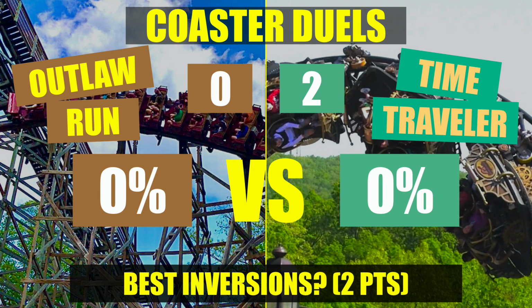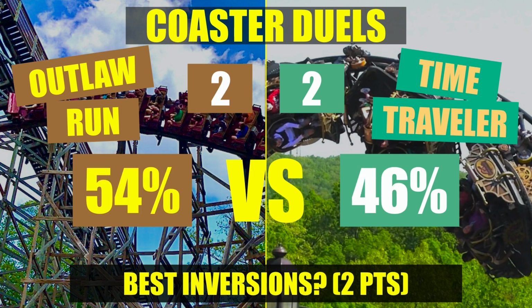But then we have Time Traveler, which has a vertical loop, a dive loop, and a 0G roll. And these inversions are great, but what makes them even better is that you're spinning the whole time. It's a really unique sensation and gives you some awesome hang time. So personally, I would say that Time Traveler has the best inversions for me. I just like that you're spinning through them the whole time. But let's see what our voters pick. And they chose Outlaw Run with just 54% of the vote. And now we have a tie of 2-2.